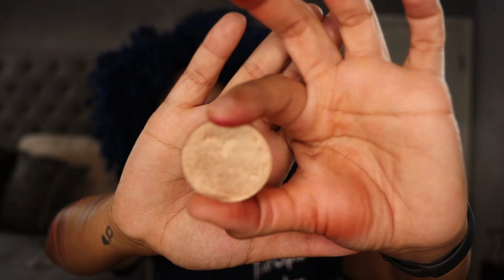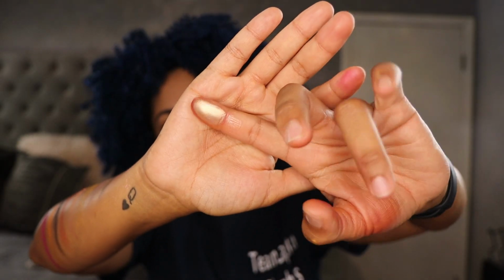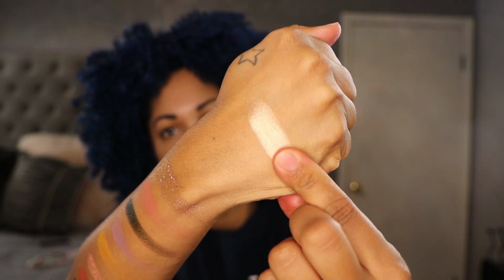I pulled out a highlighter that I wanted to use in my look that I'm gonna do when I get home from work. This is the shade Guilty Pleasure, and it is by Looxi Beauty. I just thought this would go really pretty with this palette. So that's what it looks like. It's almost like a peachy champagne, maybe more champagne than peach.